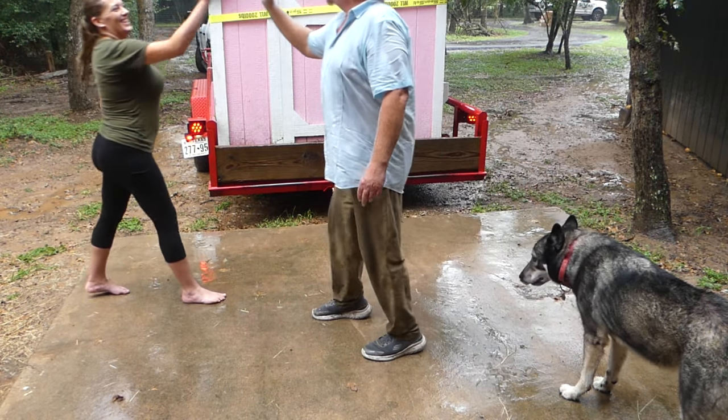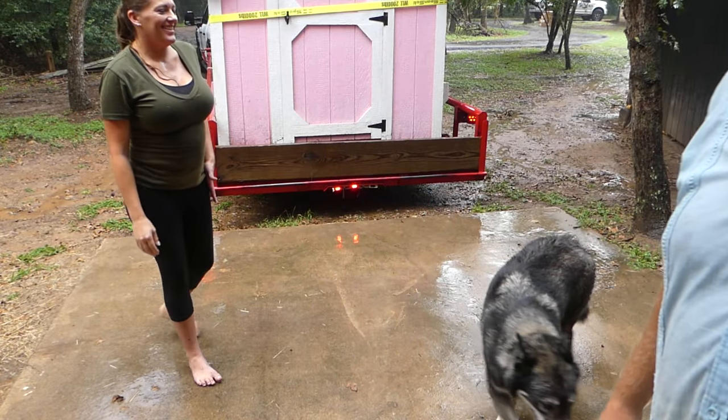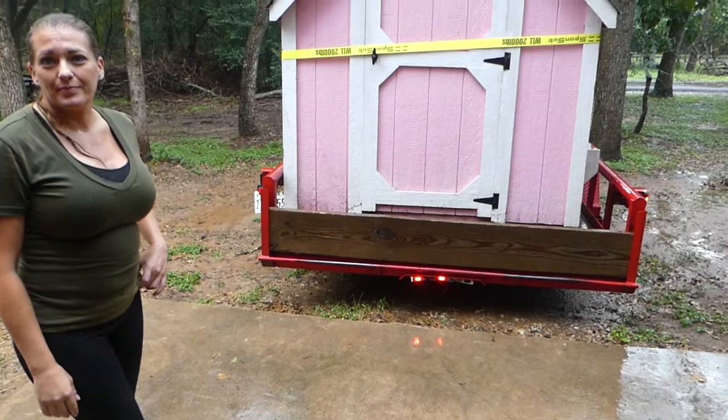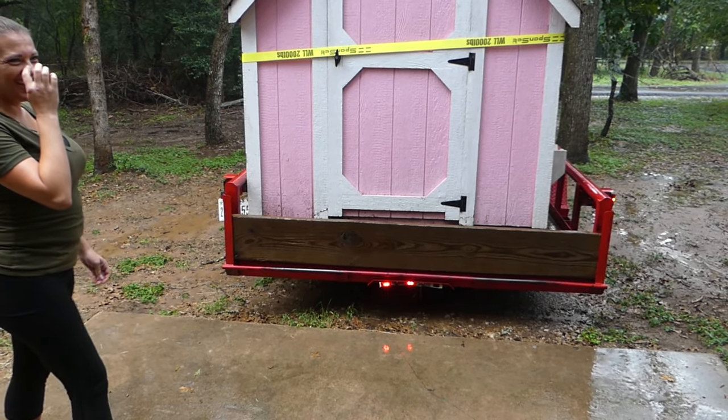Oh, you did it. First time. Ah! It does have more swing than I was expecting. So it's the trees, and, yeah. It wasn't raining as hard for you as for me.